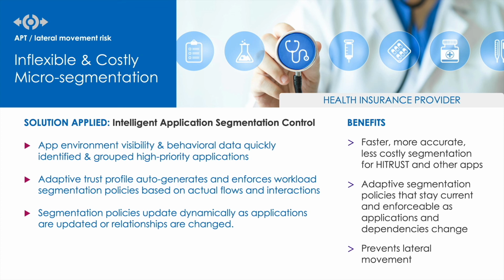And because of that, it's easier to enforce that segmentation policy based on the actual flows and interactions between the applications and their components that are part of the segmentation group. And if the applications change and are updated, then segmentation policies can be automatically and dynamically updated rather than requiring manual process, which saves a huge amount of staff time and reduces error, reduces business downtime as a result of segmentation policy errors.